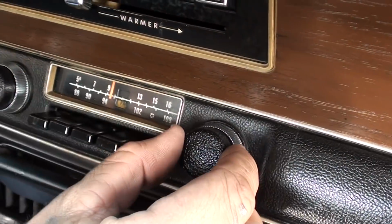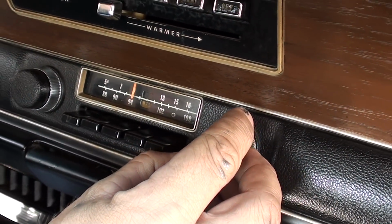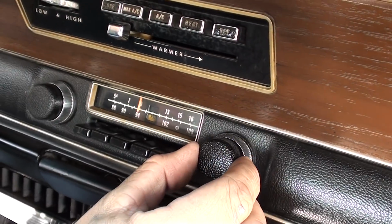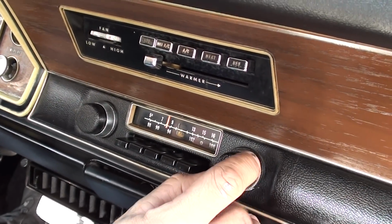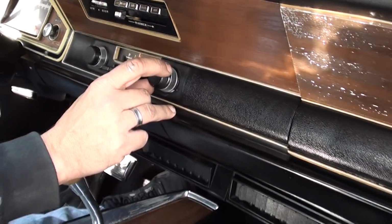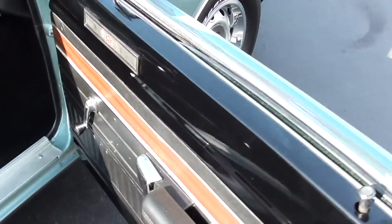It works. I'm just trying to get a station. Yeah, it's got power. Just got to find the station. Blower motor, we know that works. Yeah, I just had a station too. Well, you're up against the building. Oh, I can hear it though. The radio does work, guys. It does work.